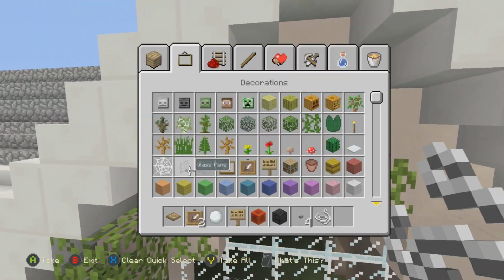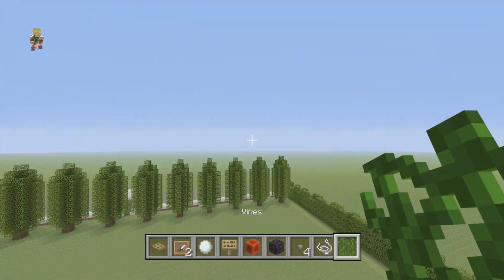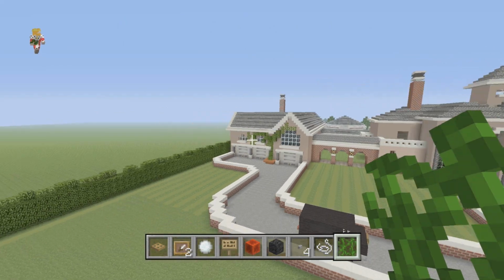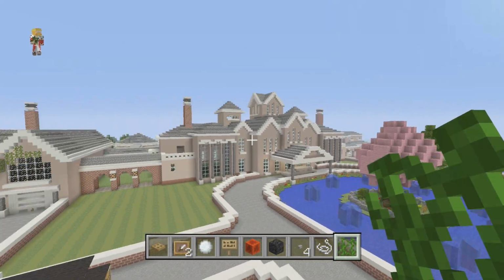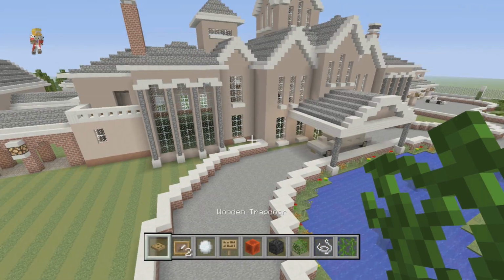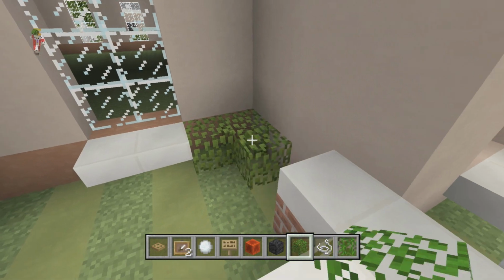Ooh, I need the vines. Okay. There you go. Okay, I like that. That looks really nice. I want to do that sort of style over the house now. So we're also going to want some leaves and some spots. We're leaving this part of the garden for now. I shall do that in another episode.